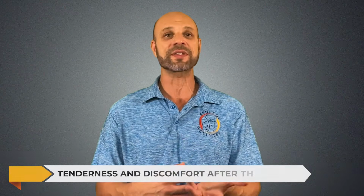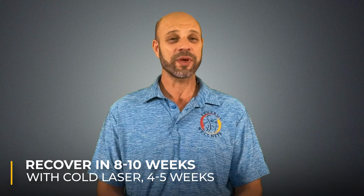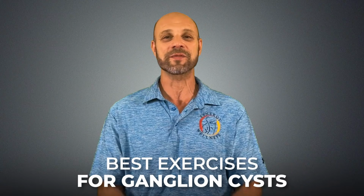So you can understand, when you surgically intervene there are a lot of things that can go wrong. So you want to use that as a last resort, okay? Excision is an outpatient procedure, and again, it is your last resort. Now, there may be some tenderness and discomfort after a surgery like this, obviously, and swelling, and you'll probably be able to get back to normal duties after about 8 weeks, max 10 weeks. If you do cold laser, in half that time. So I hope this answers your questions about ganglion cysts, and hang on, here are my favorite ganglion cyst exercises for you guys to enjoy.